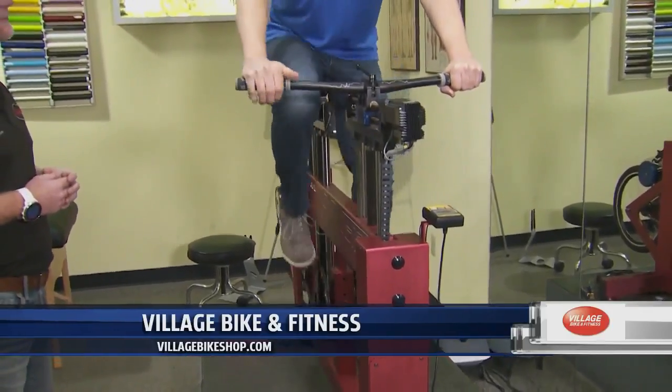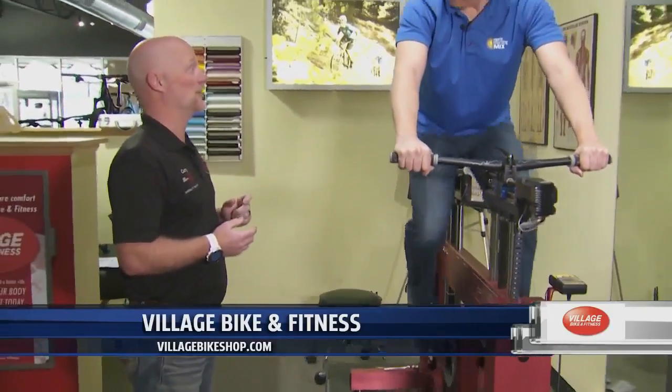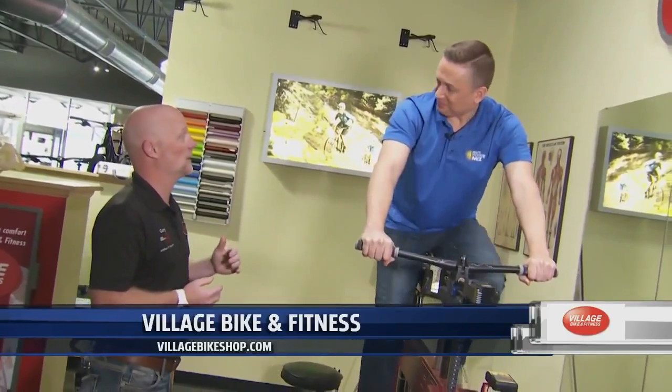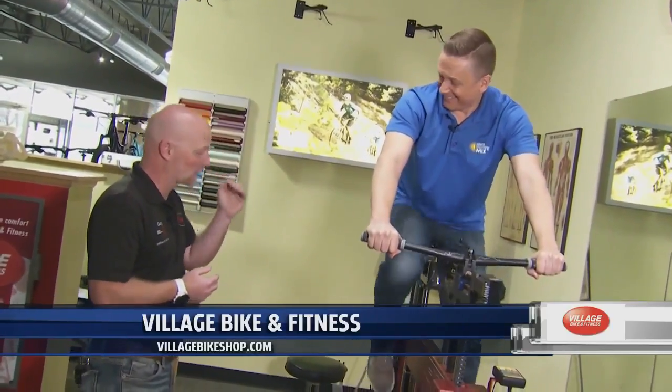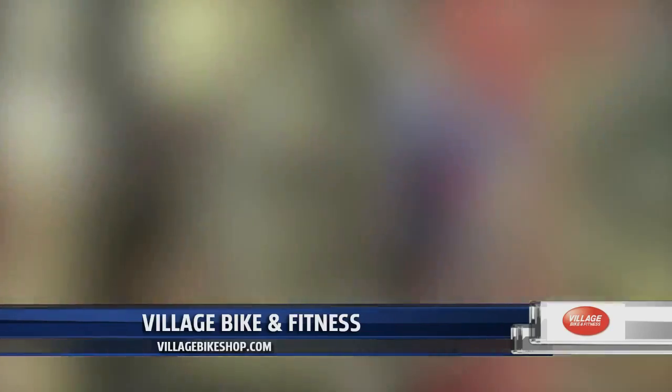How precise is this machine? I can move it to the millimeter. To the millimeter. And surprisingly, you can feel the millimeter difference. So as we're playing with the saddle height, we'll work down to almost getting to the millimeter, and you'll go, oh no, that's too high, and we'll go back down just that little bit, and work from there. So it's a lot of fun. Yeah, it feels a whole lot better.